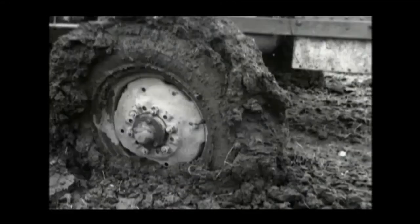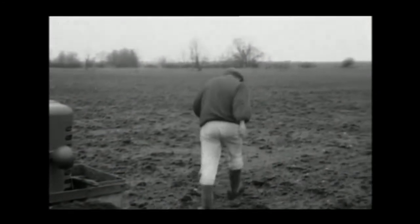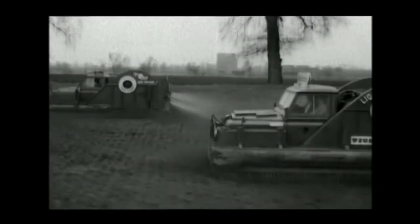Now there's a hopeless position for you, well and truly stuck. Temper, temper. You must get one of those hover trucks with a bit of skirt.